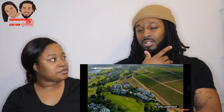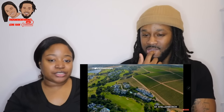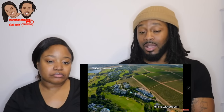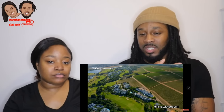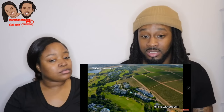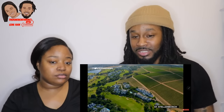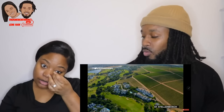But look at the location, though. I kind of understand why it would be at that price. Look at the vineyards. Again, like we was mentioning, look at all the space that they have. You know what I'm saying? Not no crazy sceneries. The land is probably far from the rest of the communities. It's like it's out there in the middle of nowhere almost, you know?